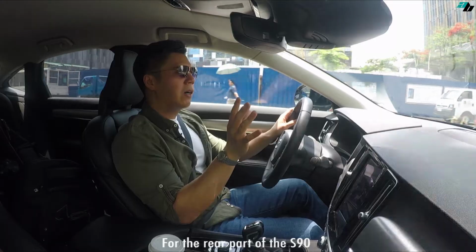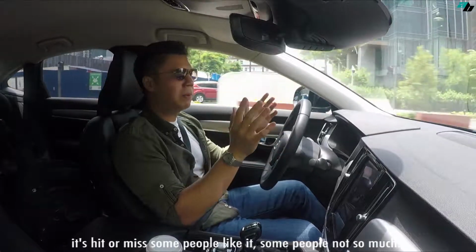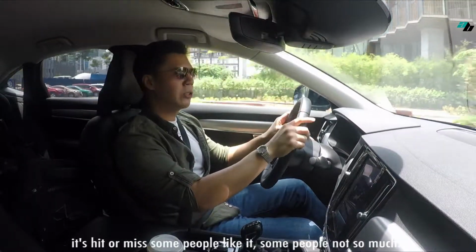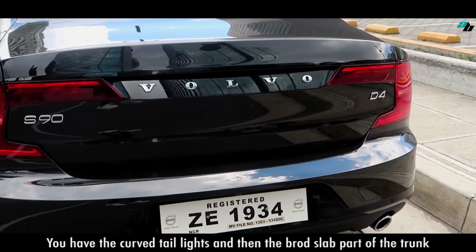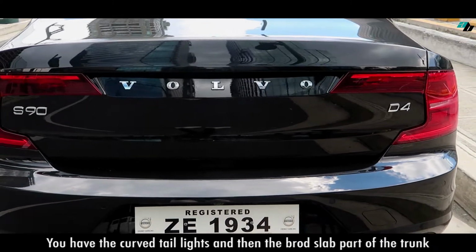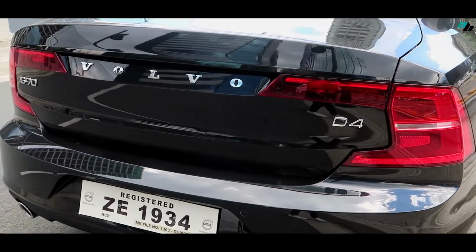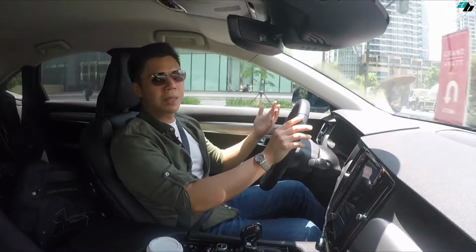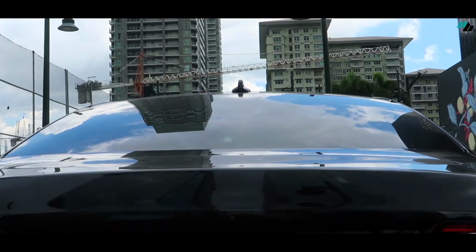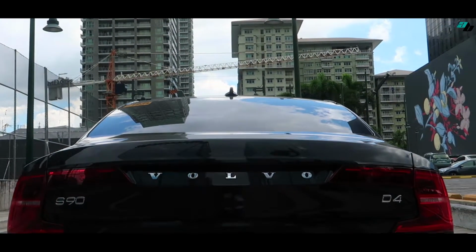Okay, for the rear part of the S90, well, it's a hit or miss. Some people like it, some people not so much. You have the curved taillights and then the broad slab part of the trunk. Whether you're part of the team that likes it or part of the team that doesn't, one thing's for sure, you gotta commend Volvo for being adventurous in styling the car. I mean, from whatever angle, it's not boring to look at. So, you know, you gotta commend them for that.